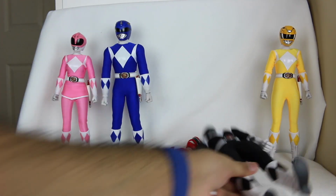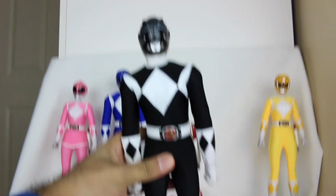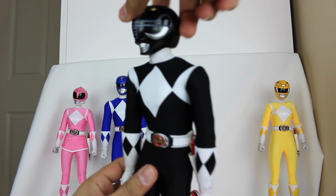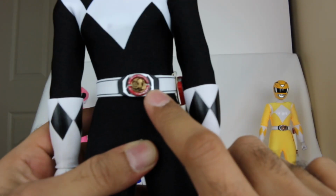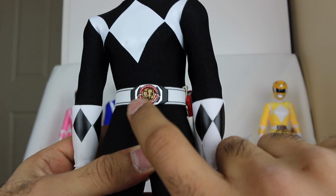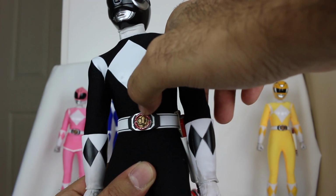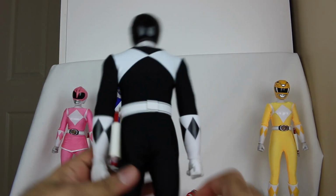So there's that. Let's take a look at the Black Ranger. I'm not going to go through articulation again because it's the same, but there's the helmet, in case you wanted to see that. Pretty good. Pretty solid overall. Power Morpher. Again, the dino part is fine, but the paint on the letters and stuff is bad. Here you can kind of make out the Mighty Morphin at the top, but it's all faded and it's not great.